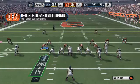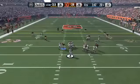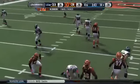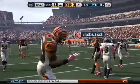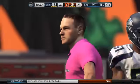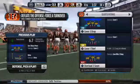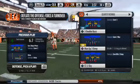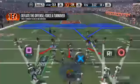Lynch is in the backfield. 2nd and long. Another sack. There's a couple ways to get to the quarterback. Run over the tackle or run around him. It doesn't matter as long as you get the sack. So they get to the quarterback on that last play.